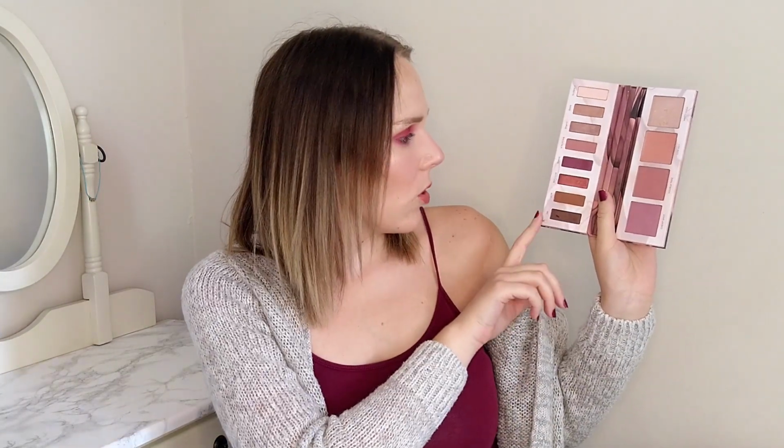Now I have used the blush and highlight side, and I will use this side as well, don't get me wrong, I'm not going to neglect it, but I do just want to use more of the eyeshadows. I just think this is a really, really beautiful palette. I remember really enjoying the formula of these as well, which doesn't surprise me because I do really like Urban Decay formula.